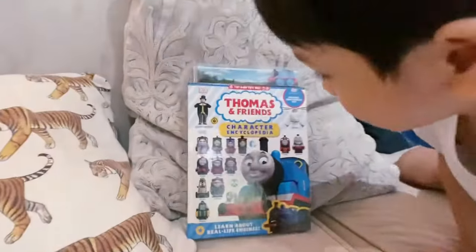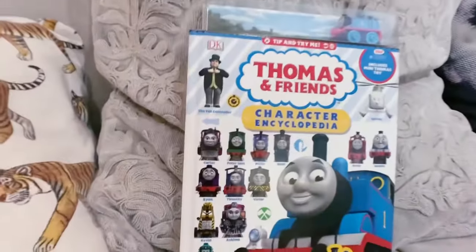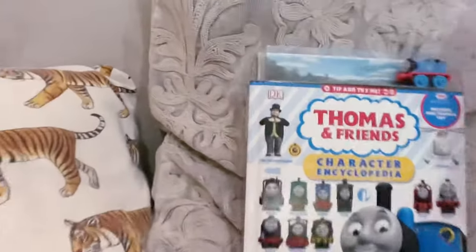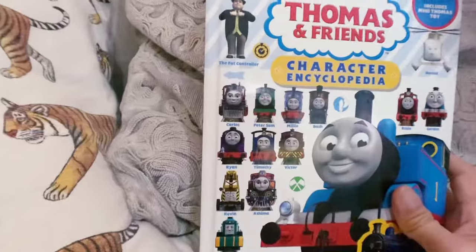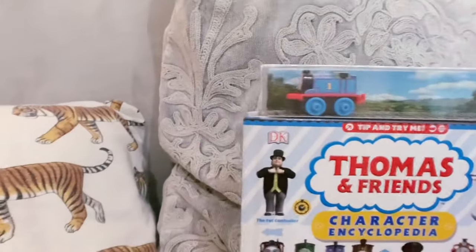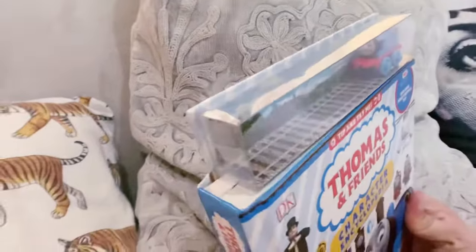Character Encyclopedia. It's not the title. It's the name of the book. Yeah. Okay. So, it's an encyclopedia. Character encyclopedia. And on top, there's Thomas, a Thomas Mini that runs on a rail.